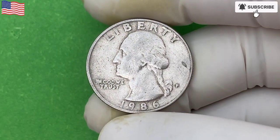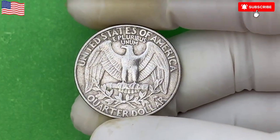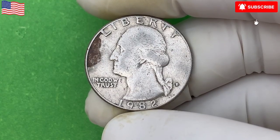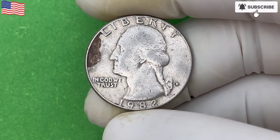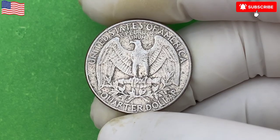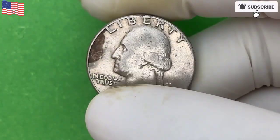Because believe it or not, one of these rare 1986 P Washington quarter coins has been valued at an incredible $45,000. Third expensive coin, we're talking about a coin that's making headlines, exciting collectors, and turning ordinary change into extraordinary value. This is not just a coin, it's a treasure waiting to be discovered. So stay with me, because this story is going to make every coin lover sit up, pay attention, and maybe even check their pockets right after this video.